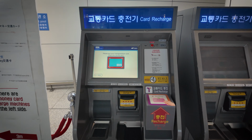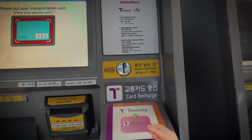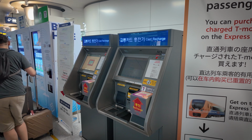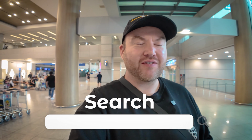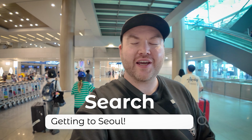You can always stop in any subway station or in another convenience store and just top it off, pay as you go. That's going to give you discounts on your public transportation, but also give you access to the subways, the buses. You can even use it in taxis and other places. It's great for use around most parts of South Korea. So once you've taken care of everything that you need to do here in the airport, then it is time to go. Let's get this vacation started.